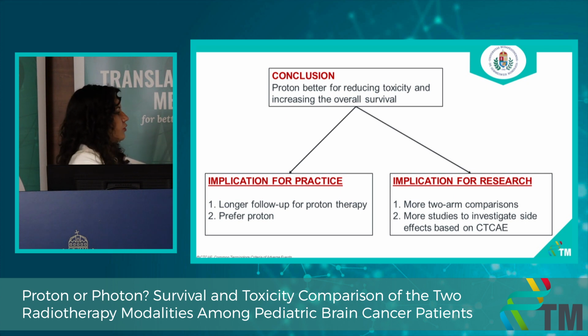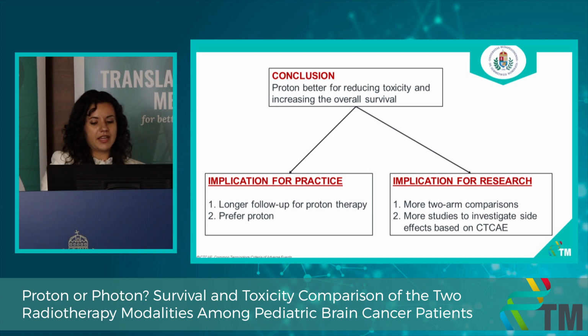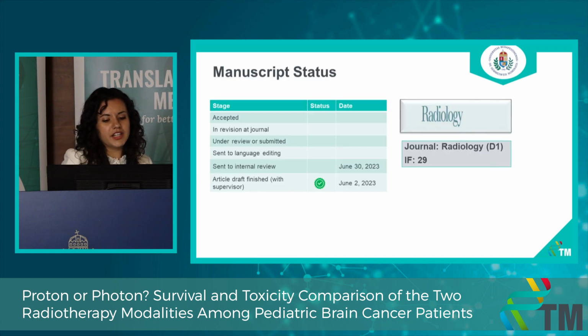And as an implication for practice, we can highly recommend the implementation of more proton centers and also a longer follow-up period for proton to highlight the efficacy and side effects of this modality. As an implication for research, more two-arm comparisons and more studies to investigate the side effects based on the CTCAE scale level are recommended. Here you can see the status of my manuscript.